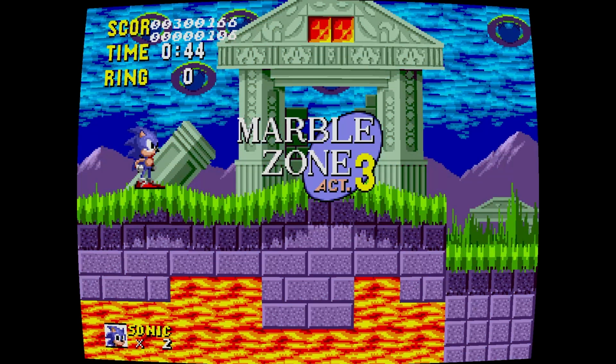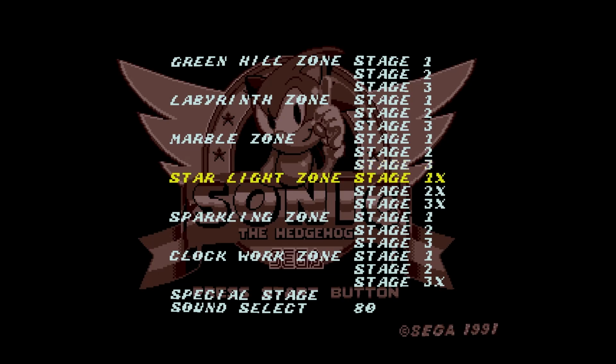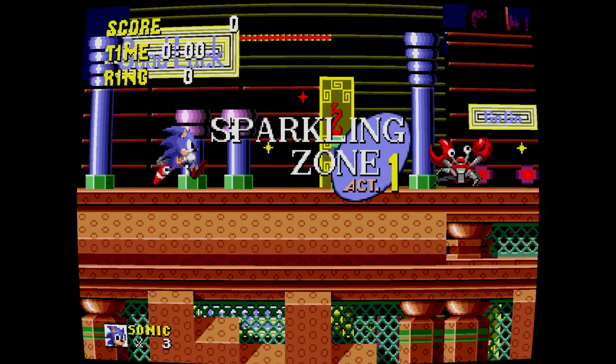Is that the same layout in the final zone? Anyway, let's try a different zone. So after Marble, it was Spring Yard, which I presume is sparkling. So here we should be. Wow.